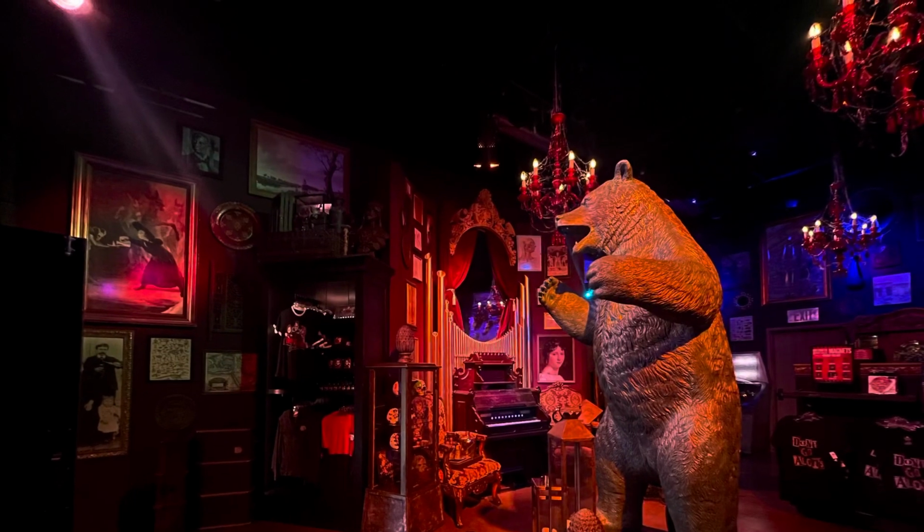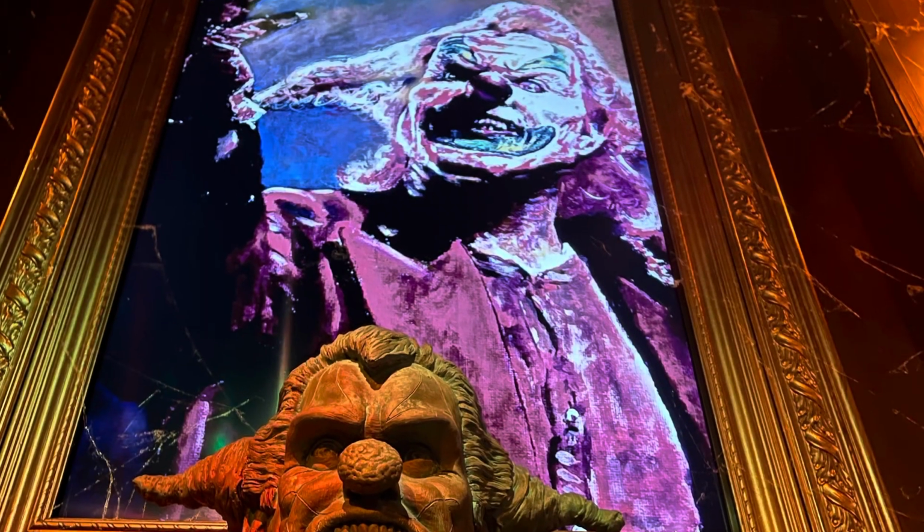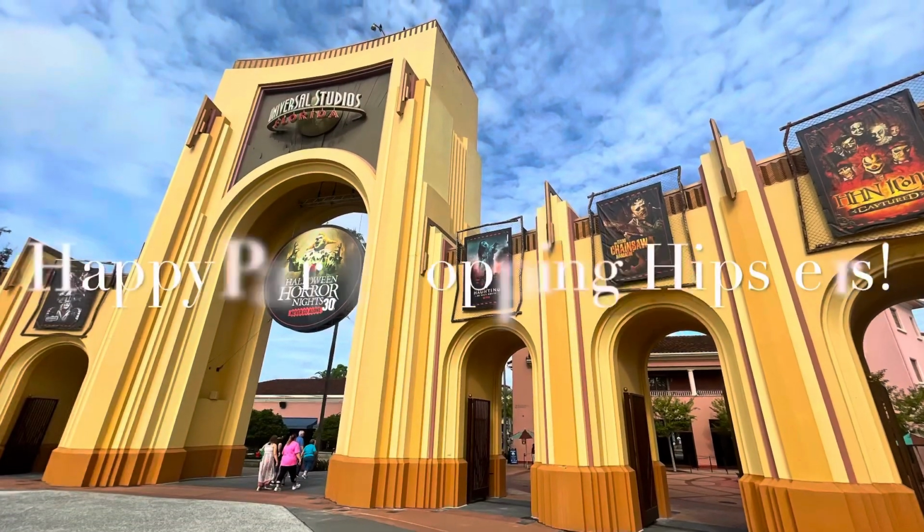Even if you're not into Halloween Horror Nights and you don't plan on going to the event, go to the Tribute Store. And until next time, happy park hopping hipsters.